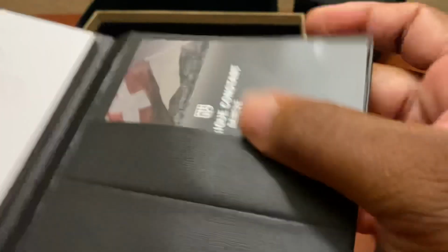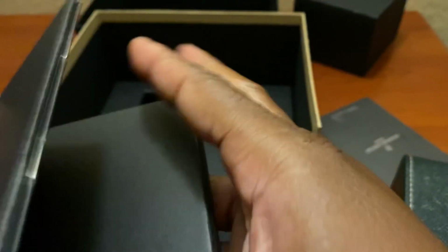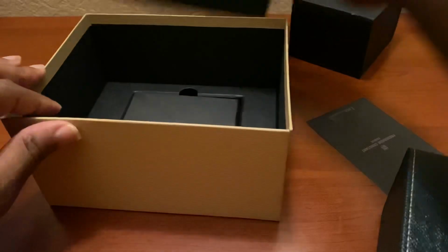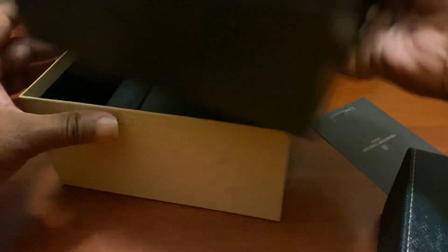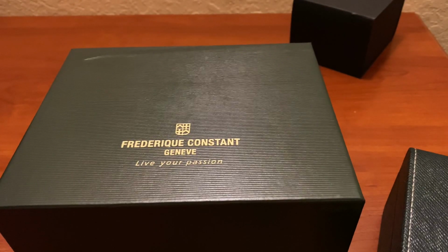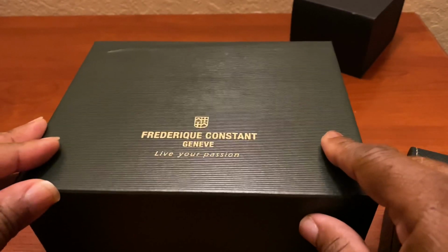Now, y'all know what it is already. Frederique Constant. Look at that green money box, though. Green money right there. That's money.